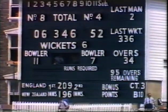Very much the loosener for Richard Hadlee, gives Allan Lamb his half century. He goes on to 52.